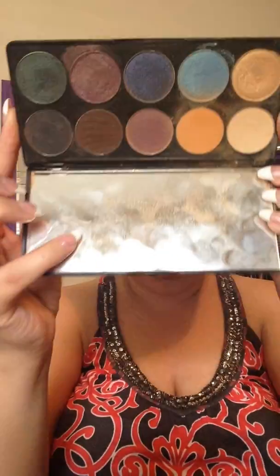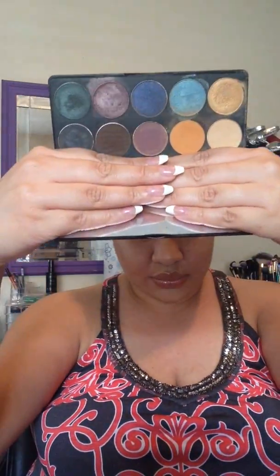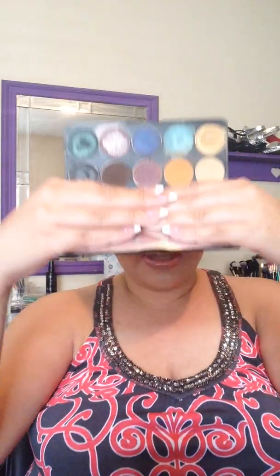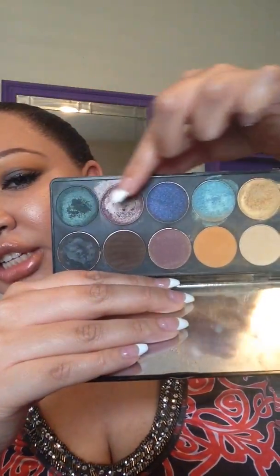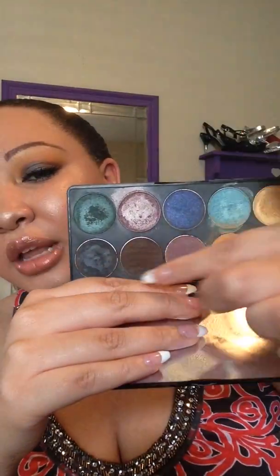So this is what the shades look like. I mean, seriously, you've got your nudes, you've got this nice orange shade, you've got your blues, your greens, your pinks, your transition brown shades. I mean, you just have everything you need in this palette. It is just so, so amazing.